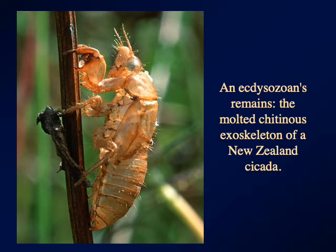And there's an ecdysozoan's remains. That's the molted exoskeleton of a New Zealand cicada. You've seen similar exoskeletons around here in Arkansas during the summer, and maybe stuck them on your nose to freak out your little sister, or at least that's what I used to do with them.